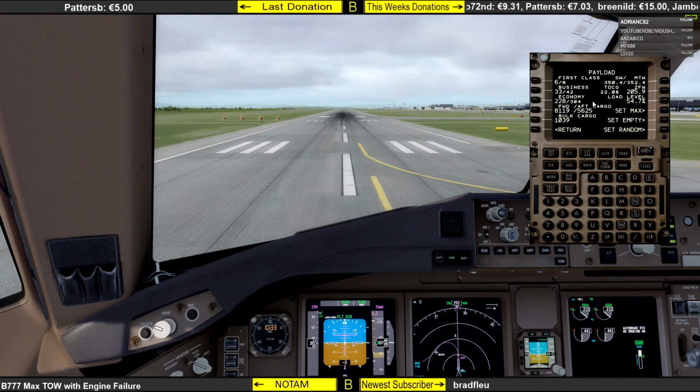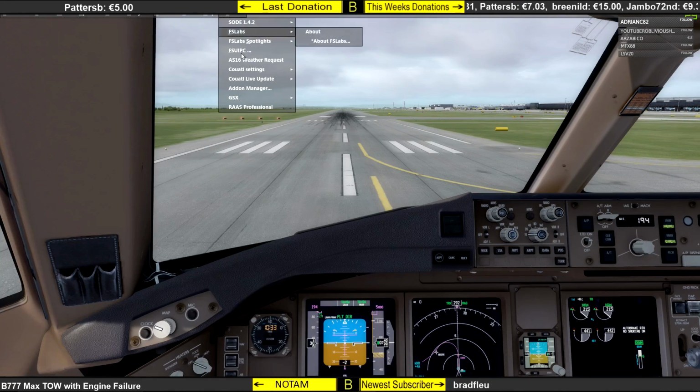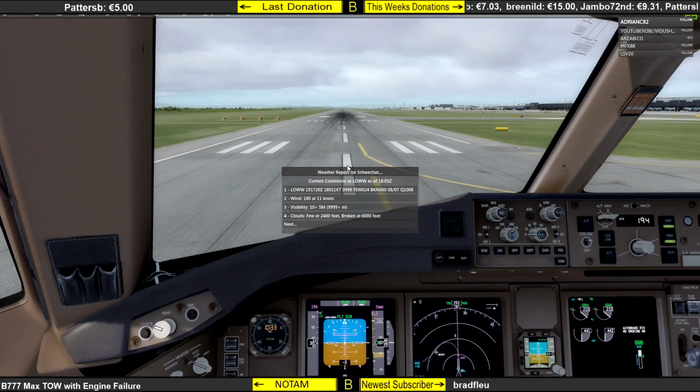Let me just check the weather at the moment. So we are on runway 29, so the wind a little bit from the left, 11 knots, not too bad, so that shouldn't be a problem. 8 degrees. And 1008. So I'm going to set that 1008.